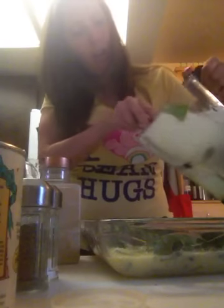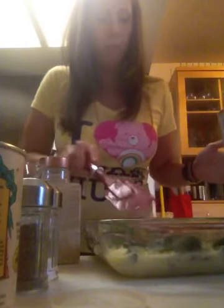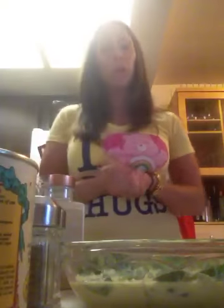Now you have a completely paleo, completely all natural, no processed foods quiche. You can see that. To go right into the oven. That's it. I'm going to cook it for about 20 minutes.